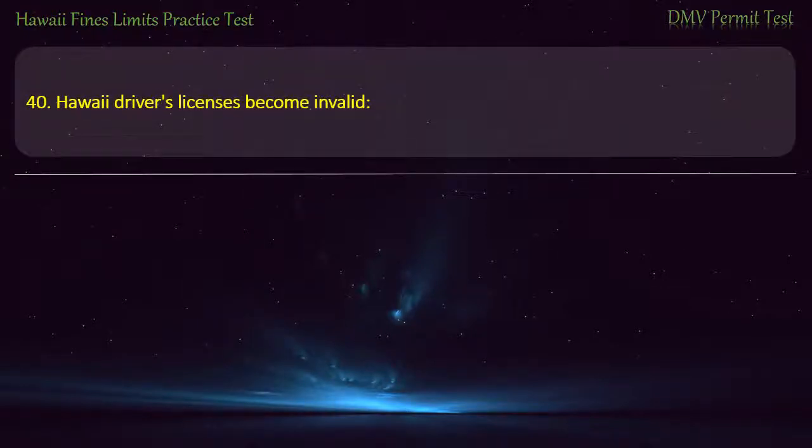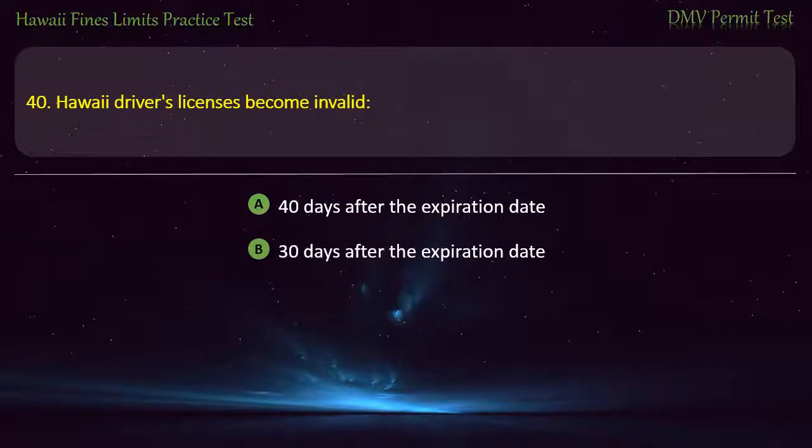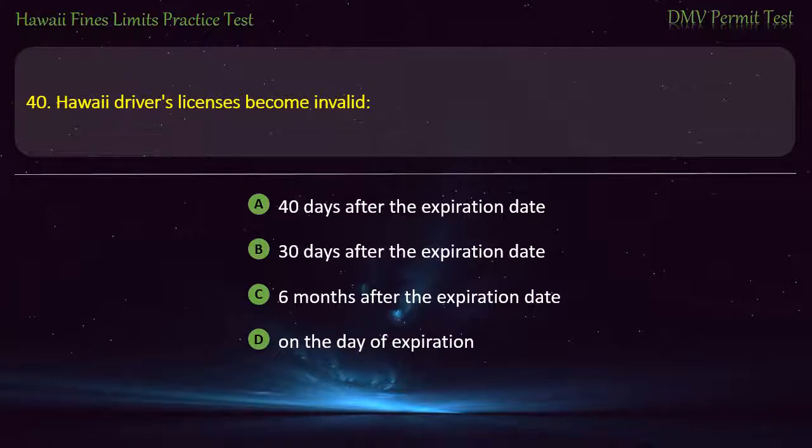Question 40. Hawaii driver's licenses become invalid. 40 days after the expiration date. 30 days after the expiration date. 6 months after the expiration date. On the day of expiration. Answer. On the day of expiration.